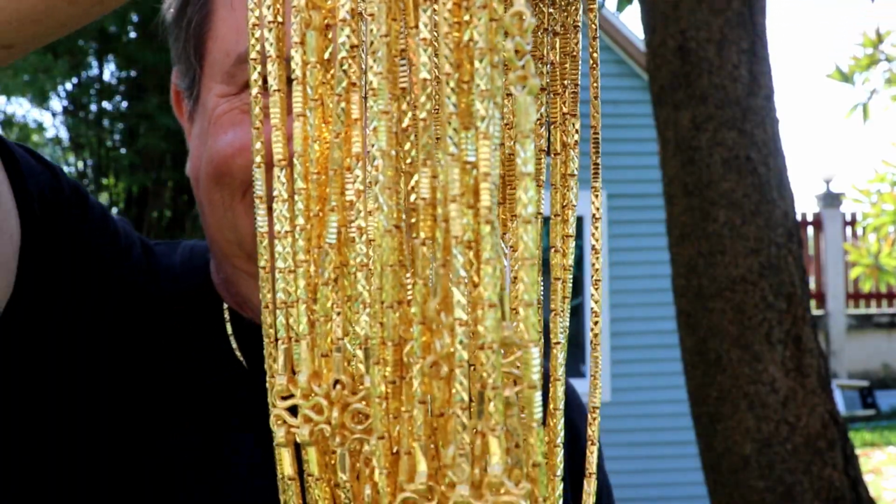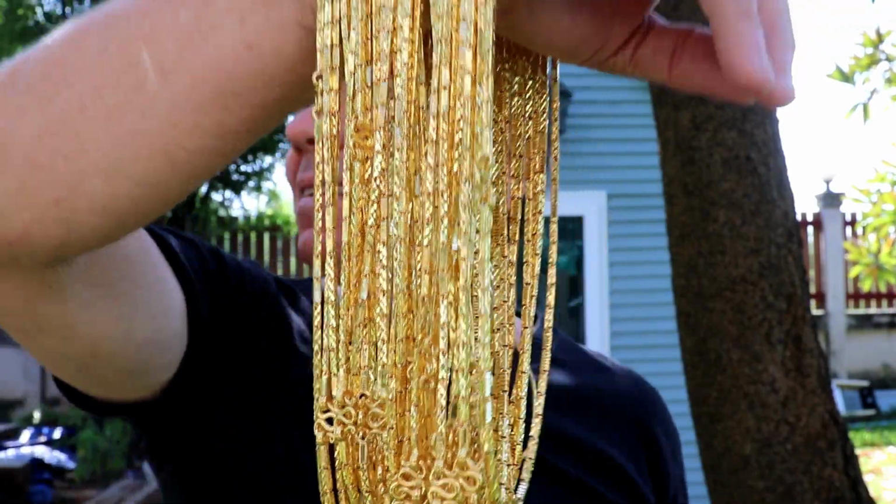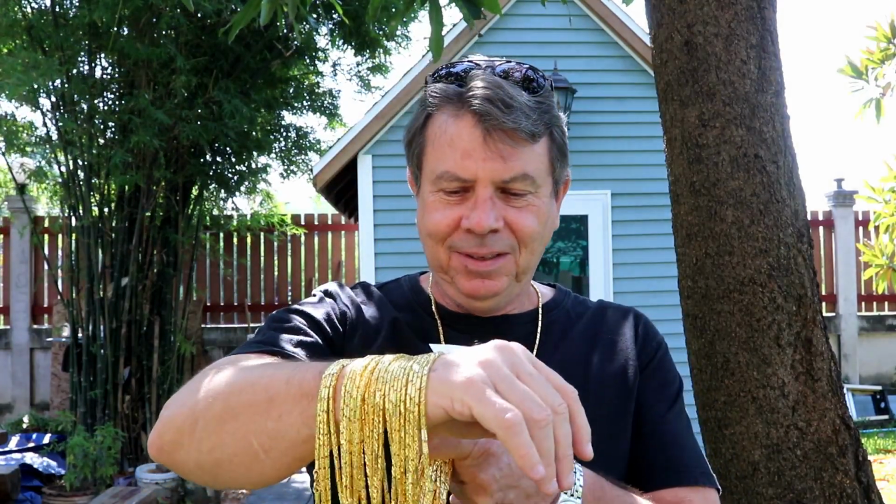And what do you think about this? All right, so this is about 50 baht of gold here. The company purchased 28 pieces. Each one is a 2 baht. So pretty nice design.